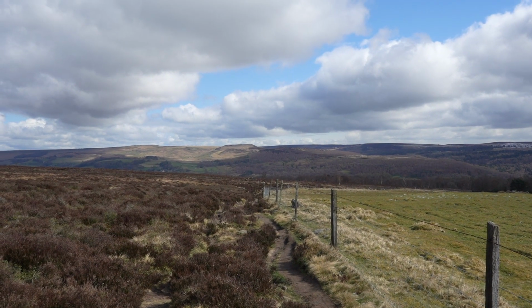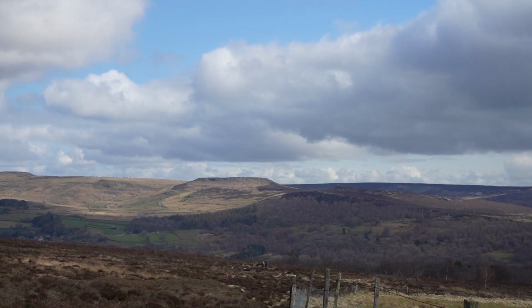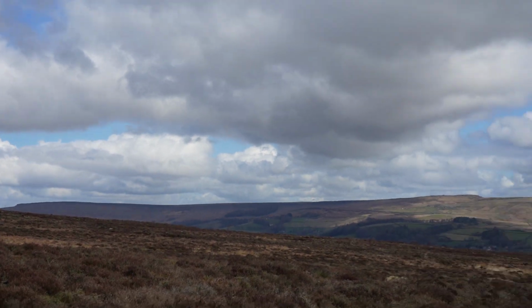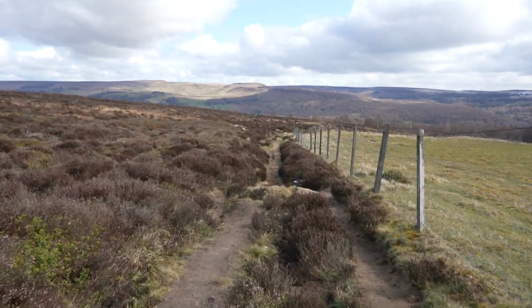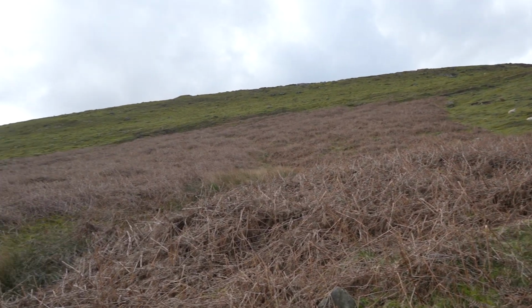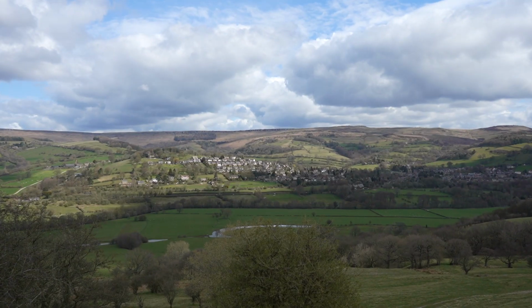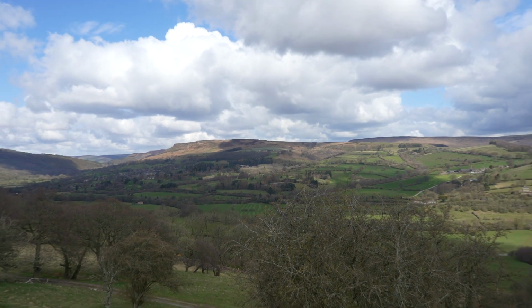So one of the reasons I really like this walk is you get some great views. Already we've got a view there of Higger Tor, Upper Burbage, and the massive Stanage Edge across there. There'll be some even better views of the Peak District as we get a little bit further around the walk. So I'm just making my way alongside the path that runs beneath the moor. I can see Hathersage, Bamford Edge over to my right, Win Hill in the distance too.